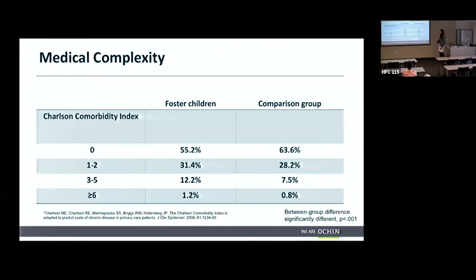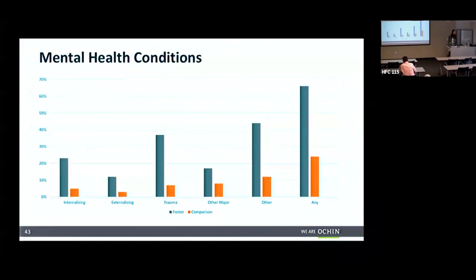And maybe not surprisingly, we found that the foster kids that we're seeing are much more medically complex than the comparison group of children that are also being seen in our community health centers. And then as far as the mental health conditions, again, maybe not surprising, the blue is the foster kids.